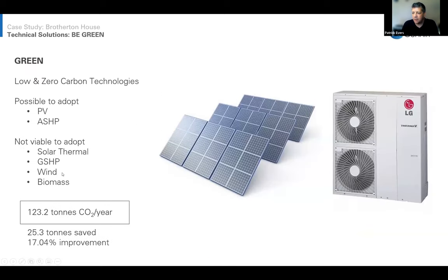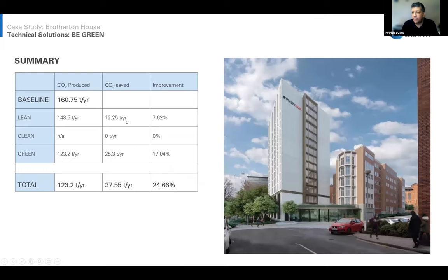So the green aspects had to do quite a bit of work. Looking at zero and low carbon technologies, obviously we appraise all of the standard available technologies that there might be, but typically in an urban setting, photovoltaics and air source heat pumps are the two that work best. So once we've calculated the amount of PV we could have on the roof and the appropriate amount of air source heat pumps, we were able to save 25 tonnes of carbon, which equated to about a 17% improvement.